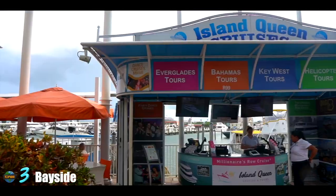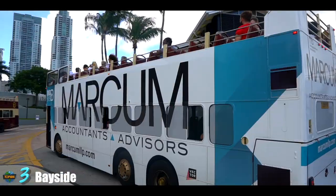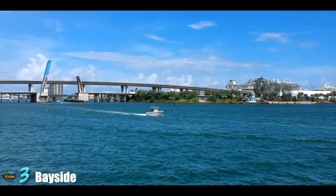It's also the best place to come and book one of the many tours around Miami. Open-top bus tours and boating tours are a great way to explore Miami, but if you want to spend a bit more, you can also get helicopter tours over the city.